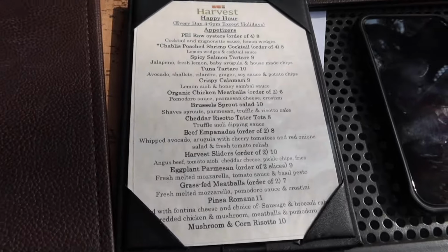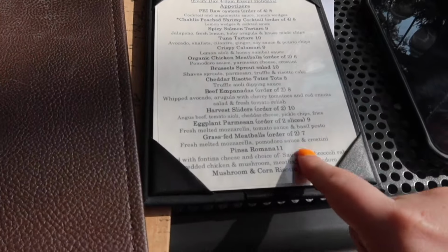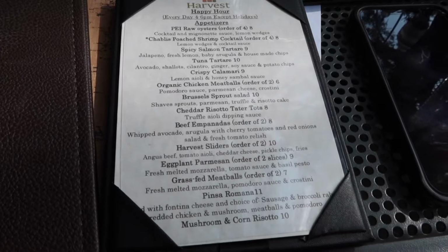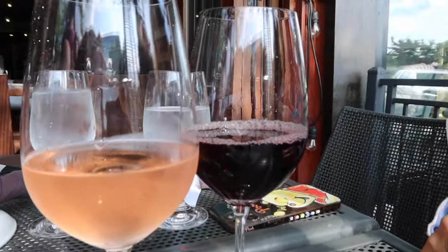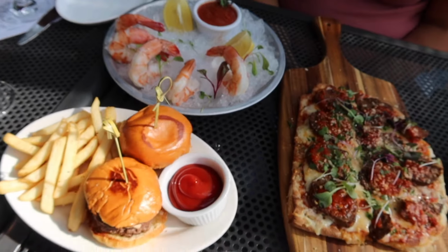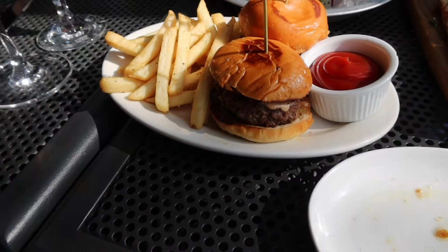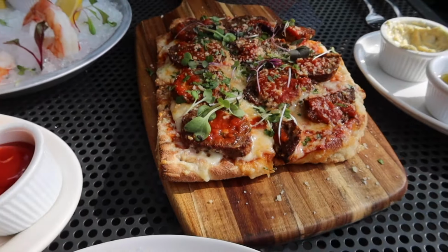Alright, so starting with happy hour, we are going to try the shrimp cocktail and the pinza romana, which we're going to do the meatballs and pomodoro one. Oh, and the harvest sliders. Alright, we've got a pinot noir and a rosé. So we've got the happy hour apps: the shrimp cocktail, the harvest sliders, the pinza romana, the meatball and pomodoro one. And it looks yummy.